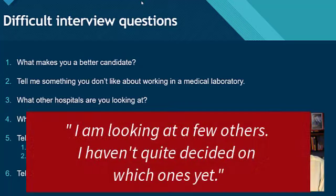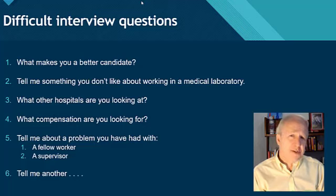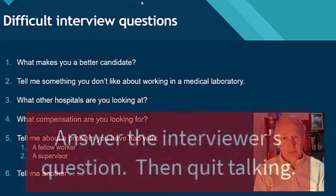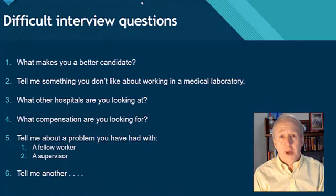I haven't quite refined the list down to finals yet, but I am looking at quite a few different hospitals. And another tip on answering these questions, once you've answered the question, and this is an important tip, shut up. Be quiet. You've answered the question. When we're nervous, we tend to run on and on and on. Answer the question, shut up. Patiently wait for the next question.